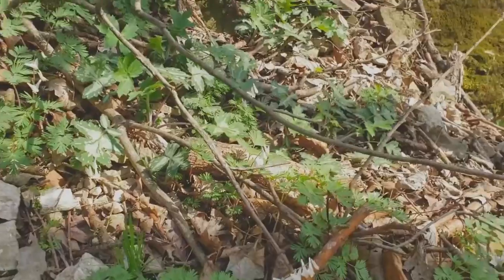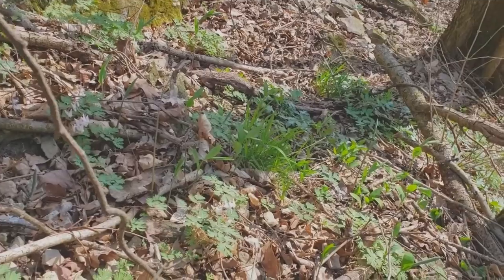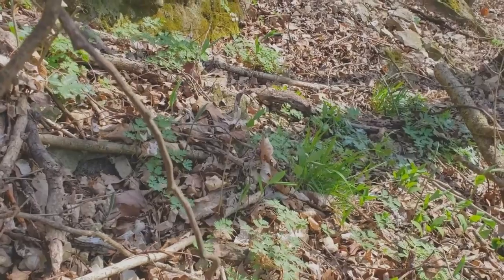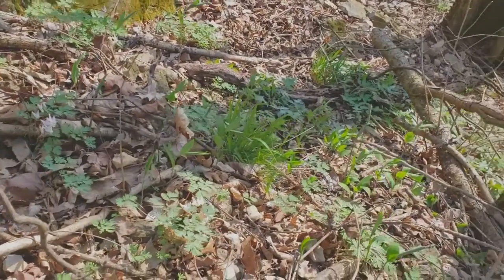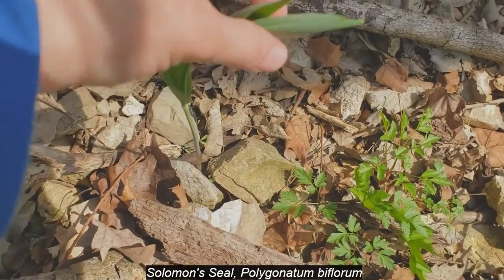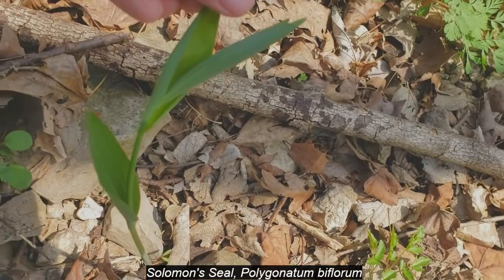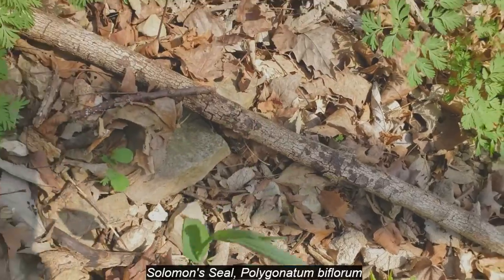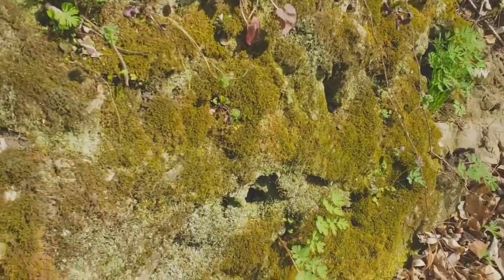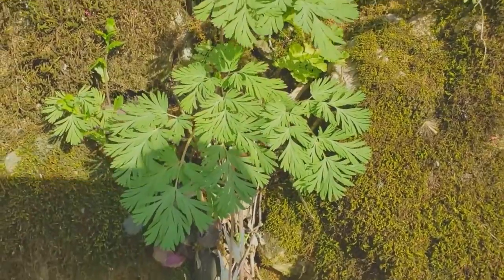Little guy. I came up here, fair warning, if you ever want to go up to one of these places, pretty sure I heard a snake go under a rock just as I walked up here. But these guys over here I think are Solomon seal. So right here, I'm pretty sure this is Solomon seal. And we've got a little bit of ferns up here. Oops. Some invasive plants in here. Some more Dutchman's breeches.